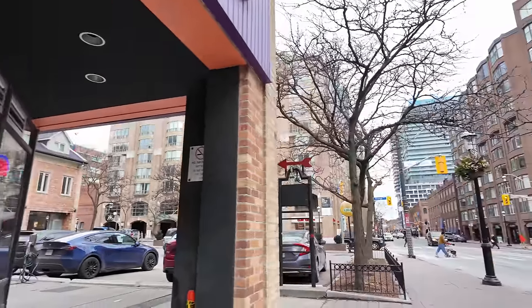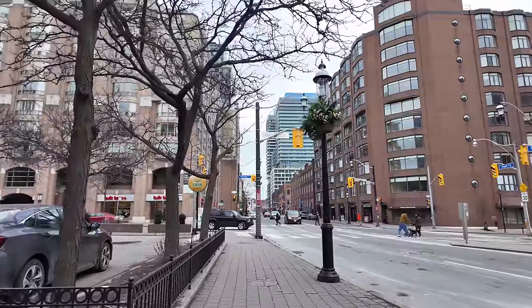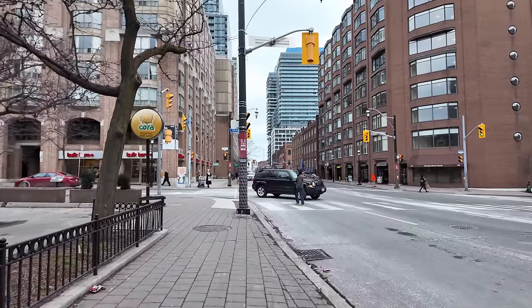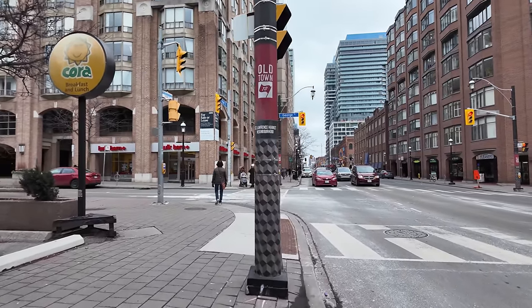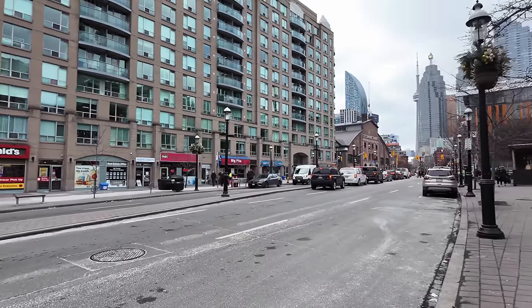Anywho, we are at George and Front Street, and I think we're gonna wrap this one up. So I hope you enjoyed this walk south down Jarvis Street, starting at or near Yonge and Bloor, making my way over to Ted Rogers, and then south down through Jarvis all the way to where it ends at Front Street and becomes Lower Jarvis.